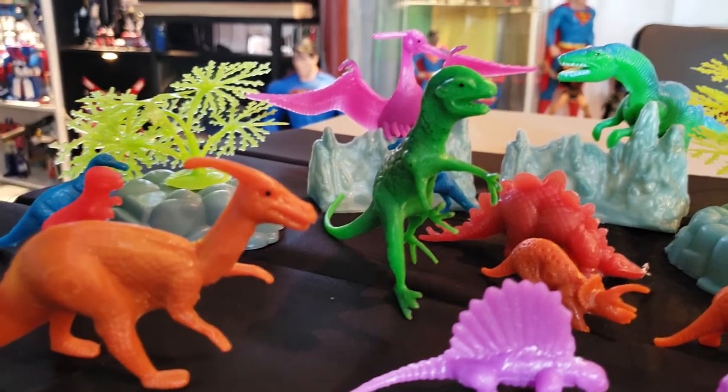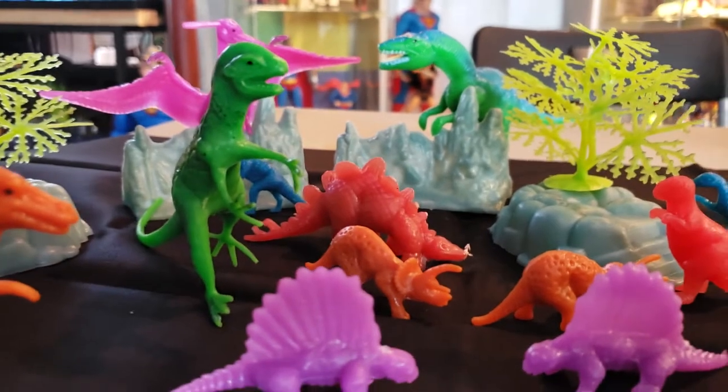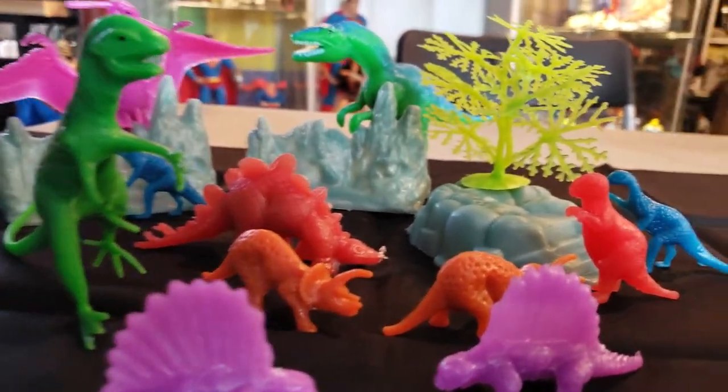You could melt them with a magnifying glass. You could play with matches and set them on fire. You could flush them down the toilet. There's so much fun stuff you could do with this stuff.